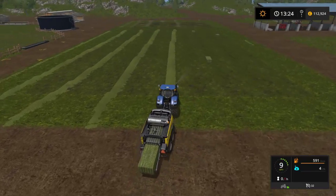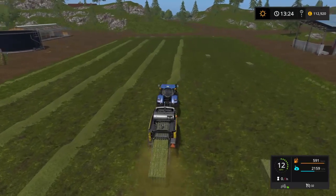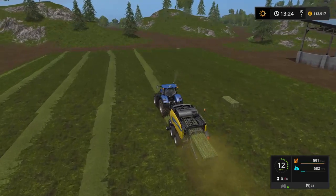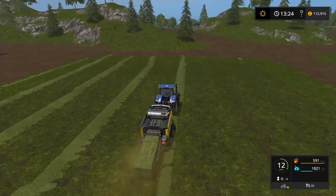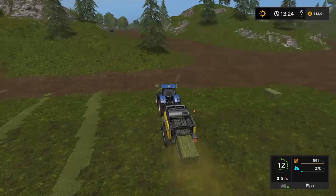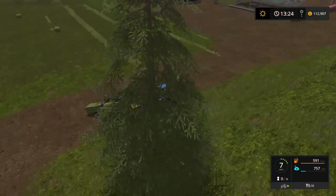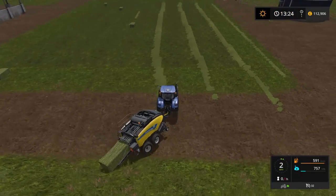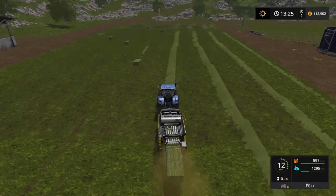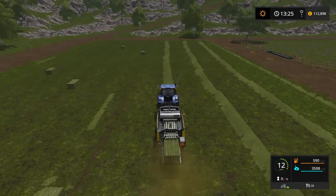This NHF, we're back in the New Holland for you. So we've got the hay made, we've got the straw made. We just need some silage bales now, which we can make in the next stream. And then we should be able to get some cattle on this farm. Like I say, I'm hoping that field 14 is going to pay off for us with the soybean.